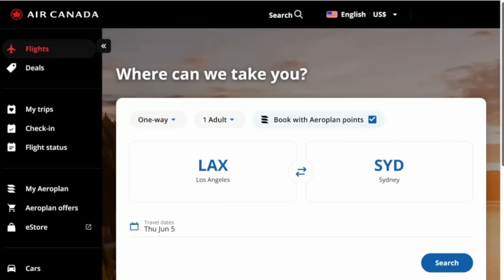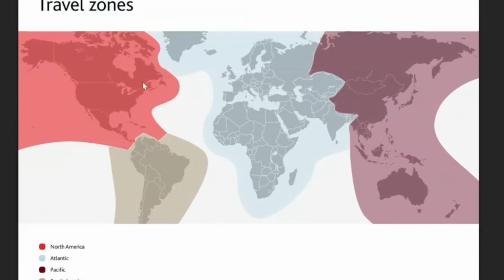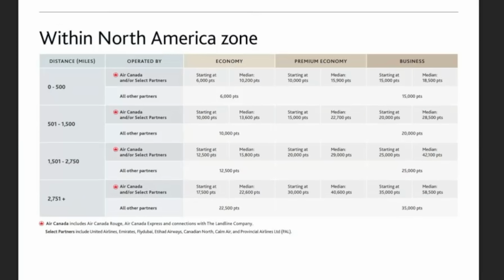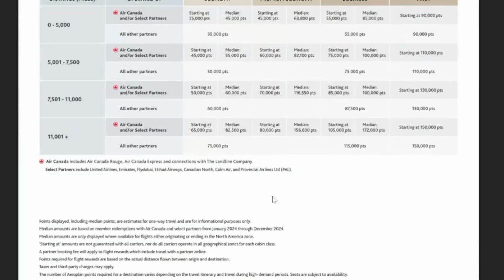And that's because the way that they price out their award charts is region and distance based, where if you're flying from North America to the Atlantic region, which is Europe or Africa, or the Pacific region, like Asia or Australia or Latin America, the pricing is based off of what region you're flying to and also how many physical miles you are flying. So let's do an example.